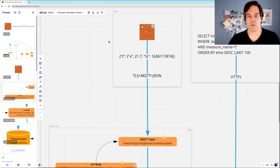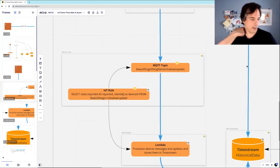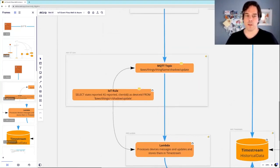The device is configured to send a JSON object to its shadow, meaning it will send an MQTT message that arrives here. And AWS doesn't know what this data is. They have no concept of my product, because they just give me MQTT and say, you can send in data, we will store this for you. But everything we do with this data needs to be expressed in an IoT rule.